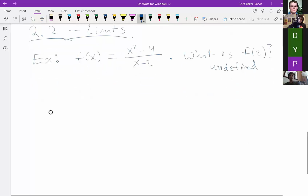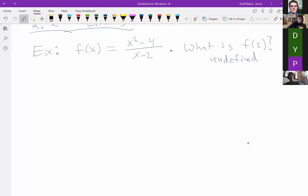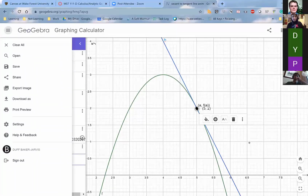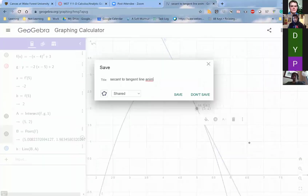But if we were to go ahead and graph this, we could actually just go back to GeoGebra and graph this. Let's see, can I make a new one real quick? Sure, don't save.